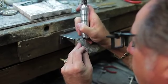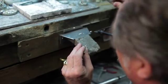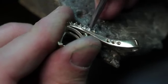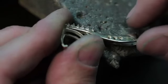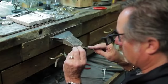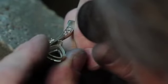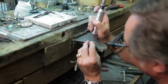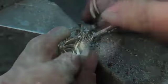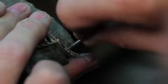The prongs are cut to create a seat for the diamonds. And the prongs are then pulled over to secure the diamonds, and then the prongs are trimmed. The top 3 diamonds are what are called bead set. A seat is cut into the piece, then prongs are carved out with what's called a graver. And a beading tool rounds and smooths the bead prongs.